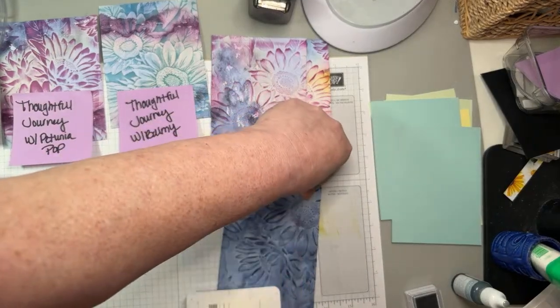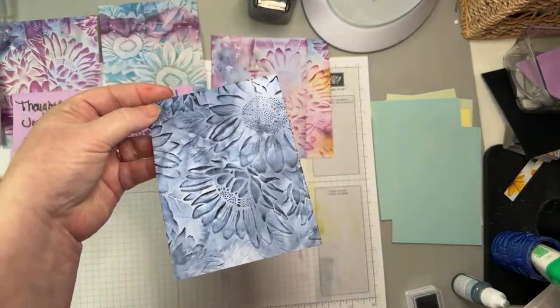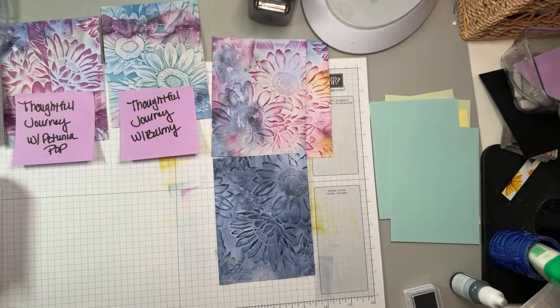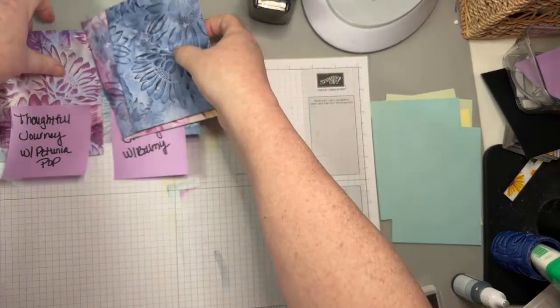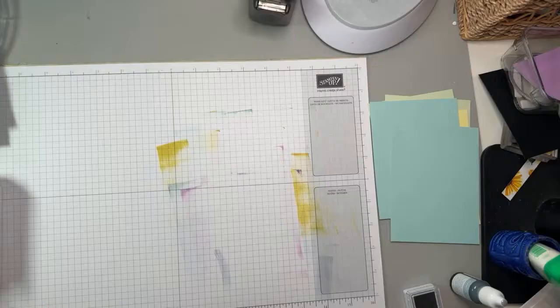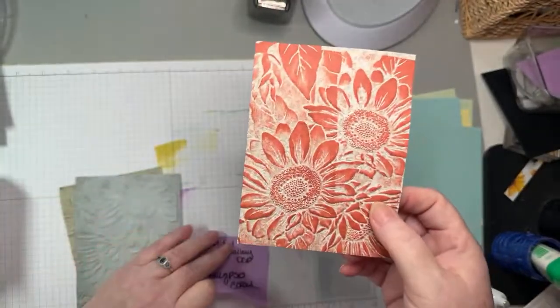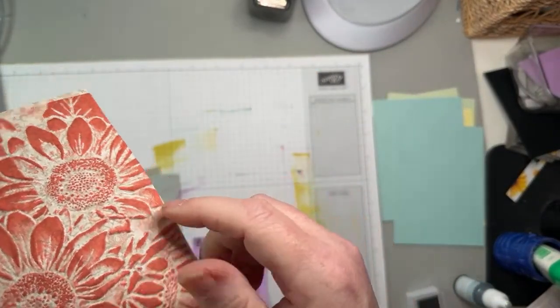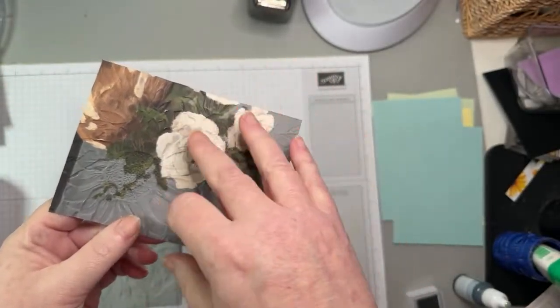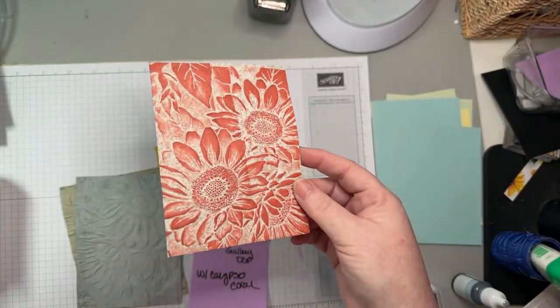Night of Navy. Oh my goodness. Look at that. Oh, you guys. I am telling you. So pretty. Okay, now here's one of the designer papers that I didn't think I would be able to pull off. But look at the beautiful gallery on that designer paper. The one that had, it's the opposite side of the vase with the flowers. Look how Calypso Coral looks on that.